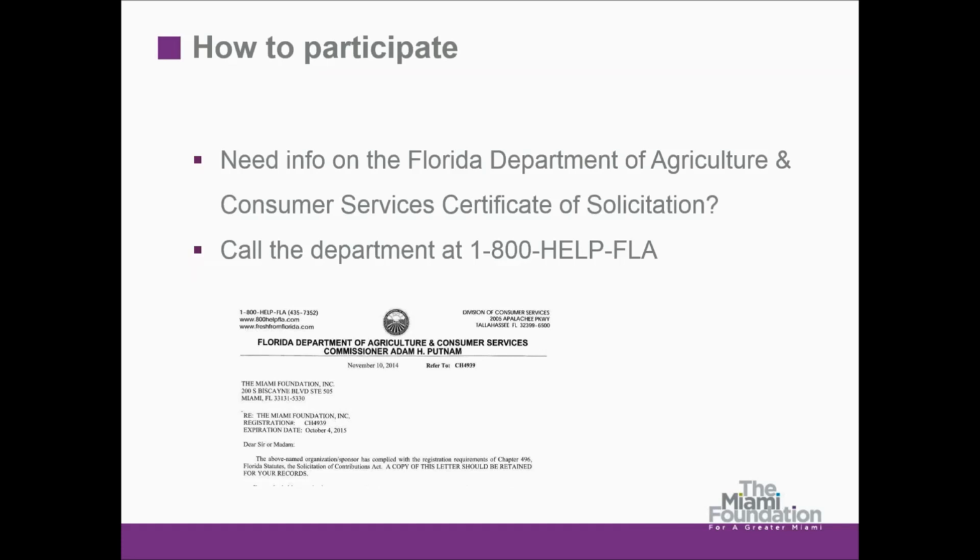Okay, another question comes from Laura. She wants to know if there's a way in the system for the new person handling Give Miami to see numbers for the organization from past years. So, donation numbers. Yeah. So after or during Give Miami Day, and I'm going to get to this in the second part of the presentation, you will receive a report with all your donors' information, and we'll email you a hyperlink to that report during and after Give Miami Day.